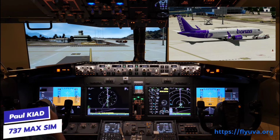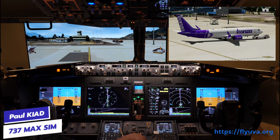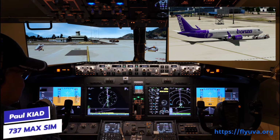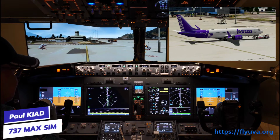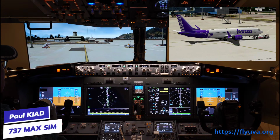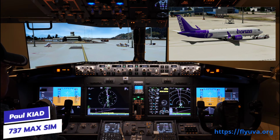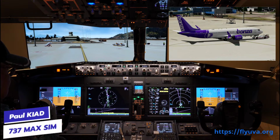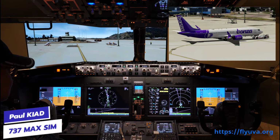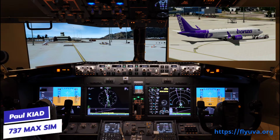Feeling 220 on the ground at Cairns, requesting IFR to McBee, information Alpha on board. Feeling 220, Brisbane Center, standby. Feeling 220 will stand by. Okay, fuel flow on.